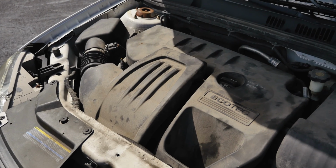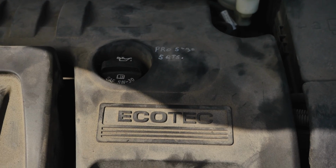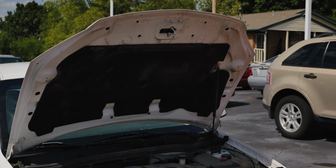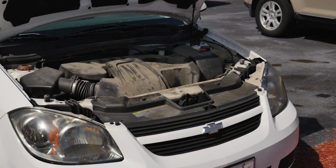For 2005 and 2006, the Cobalt had a very similar engine to the late Cavaliers, which was a 2.2-liter Ecotec 4-cylinder engine, but unlike the Cavaliers, it made 145 horsepower instead of 140. And as I mentioned, you could get the SS Cobalt, which either had a 200 horsepower supercharged 4-cylinder or a 260 horsepower turbocharged 4-cylinder.